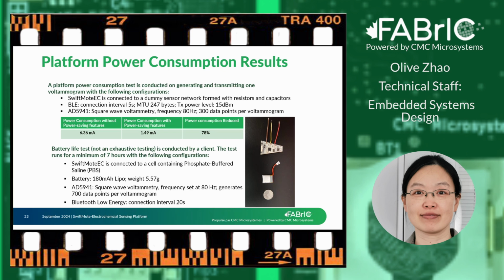In the power consumption test, we measure the power consumed to generate and transmit one voltammogram. For this test, the mote was connected to a dummy sensor network with the Bluetooth connection interval set to 5 seconds, the maximum transmission unit size set to 247 bytes, and the transmission power level set to 15 dBm. On the AD5941 side, we set the square wave frequency to 80 Hz, and it generates a total of 300 data points per voltammogram.